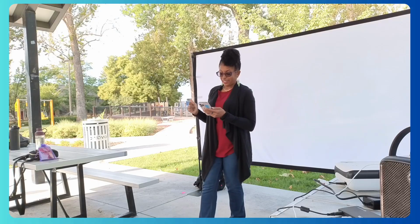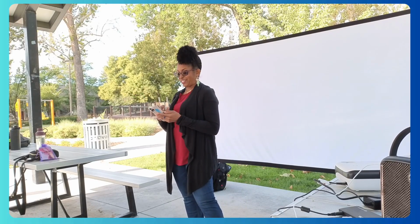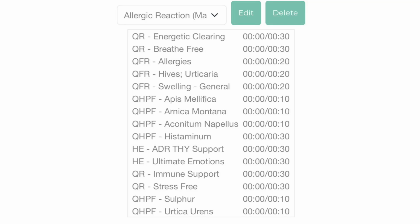All right, so let's do allergy reactions. This is the one that I use to get myself out of the anaphylactic situation. But I don't recommend that. You should seek medical attention.